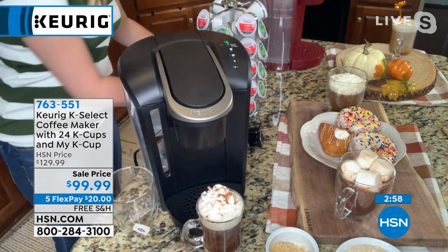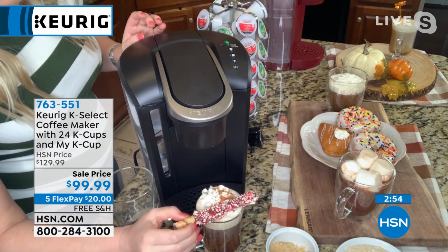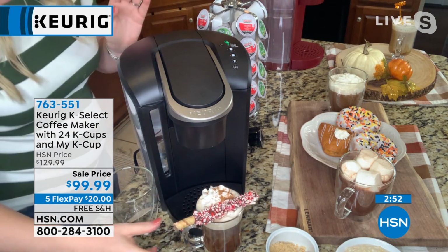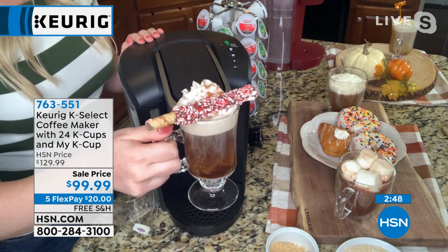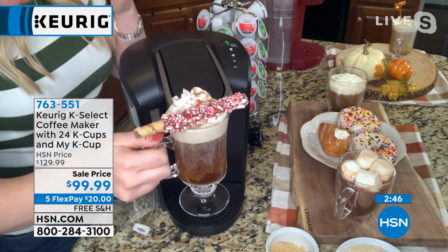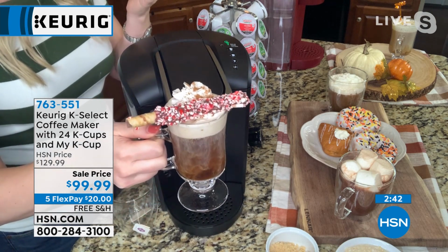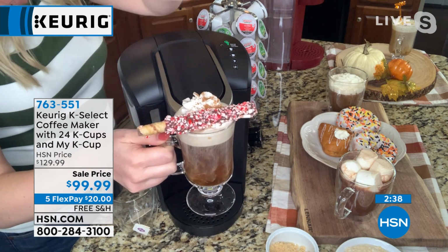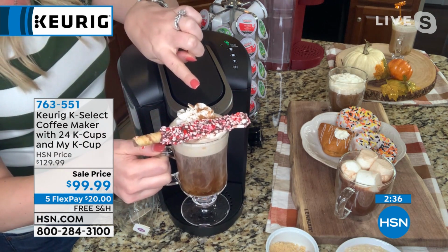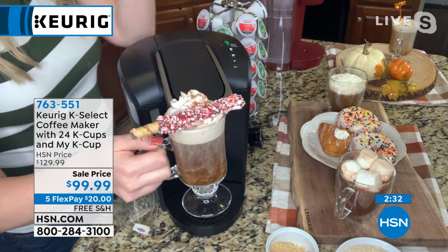And then I'm going to add a fun little, this is one of those cinnamon roll peppermint sticks that you can pick up in so many of your grocery stores. But tell me that doesn't look like something you would have gone to a specialty coffee shop and spent $6, $7 on. Oh, and I made this in under 1 minute. Yeah, without a doubt, you're paying $6 or $7 for that. Oh, absolutely.